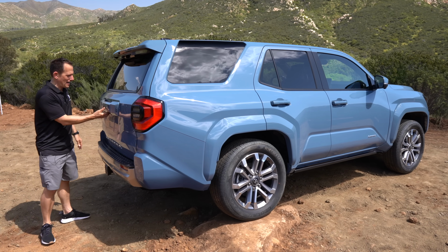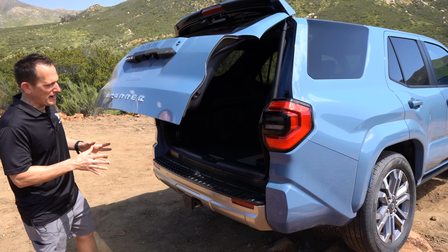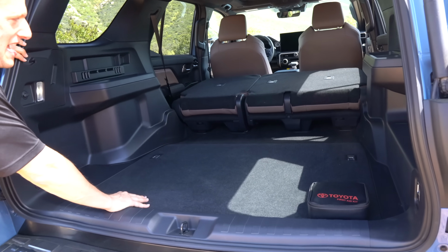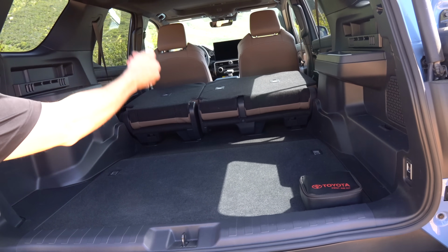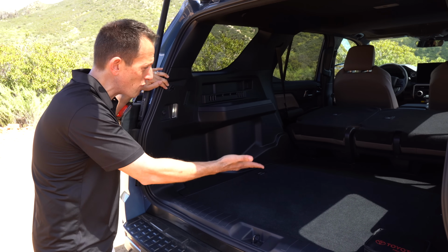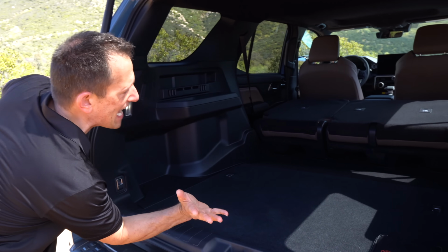Okay, guys, cargo area time. Hit the button, nice electric assist. And then what I went ahead and did was I folded down the rear seats to let you see just how much room that you have in the back of this new 4Runner. Quite respectable, especially when you think about how some of these 4Runners, like this one, is going to be a hybrid i-Force Max, so you got to have room for the battery and all those other goodies. But the good news is the seats actually can go up.